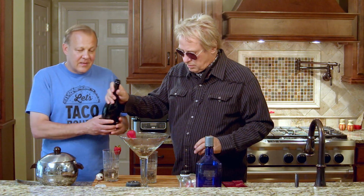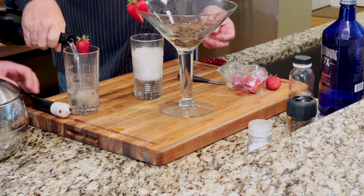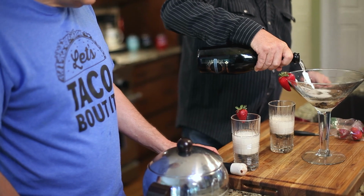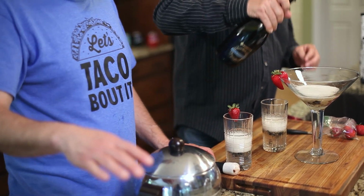Now, what we're going to do at this point is we're going to take this Prosecco here. We're going to top it off a little. Prosecco is a sparkling wine from Italy, not a champagne. That's not really very sweet like some of them. So, for you keto people, you're still semi-legal as long as you go easy on the simple syrup.